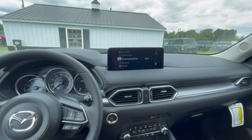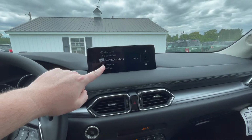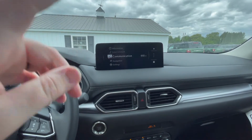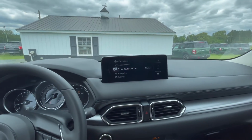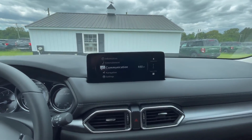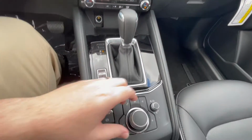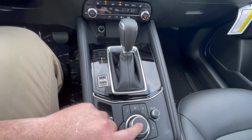So let's start over here with the screen. Standard 10.25 inch screen here. Now, this screen is not a touch screen. So some people have talked about that with Mazda, and I will tell you why it's a good thing. To control the screen, you actually come down here and there's this turn knob here and these buttons that you can control with the screen.